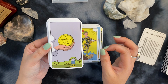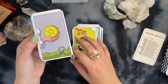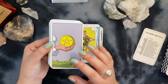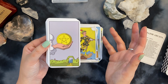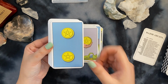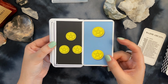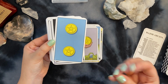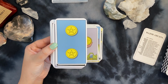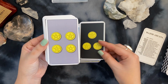Okay, so now we are in our minors. I'm really curious to see, because so far the majors were all really Rider-Waite-Smith based. So I'm really curious what this is going to look like in the minor. So already Ace of Pentacles, that looks pretty Rider-Waite-Smith with Pixie's artwork. Okay, so I think I see what is happening here. So basically the minors are going to be more Pip style, but rather than in the style of Marseille, we've got the classic colors of Pixie's artwork. So that might be what this looks like.